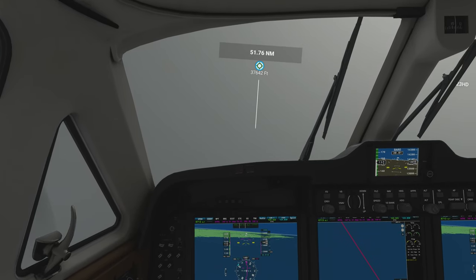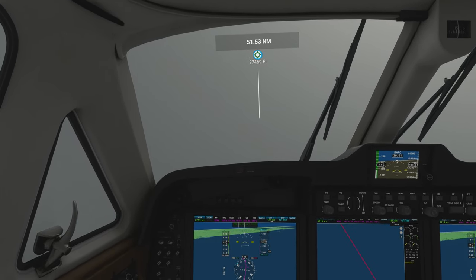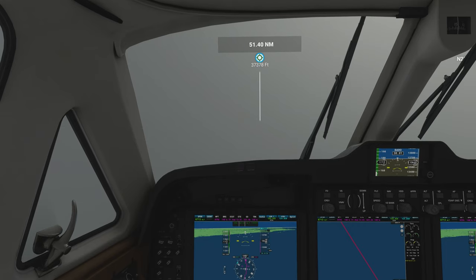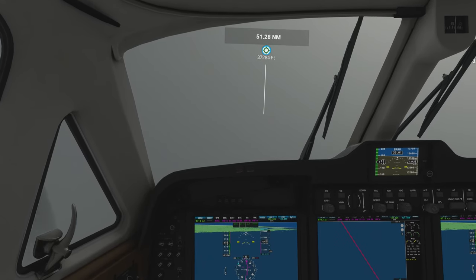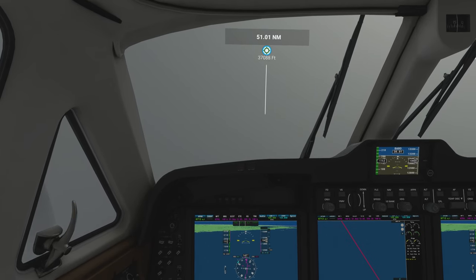Altimeter 30.04. So we'll just drop and test and see if we get that landing gear thing. I might have just misheard it. It really doesn't make sense that we would be that close to anything. If we crash, though, we'll know why.